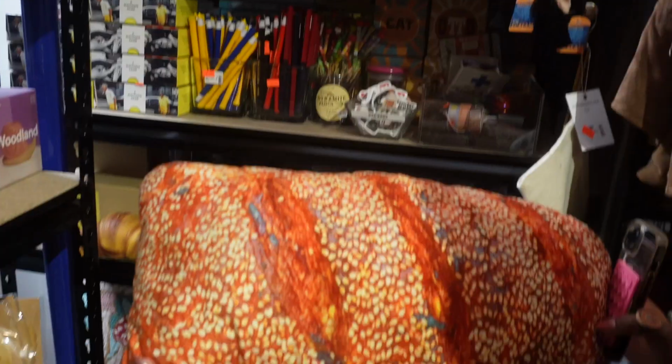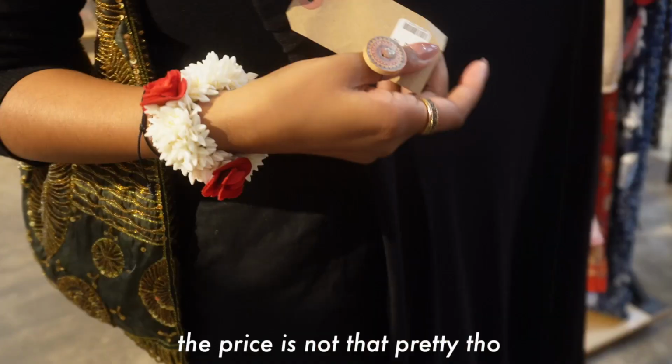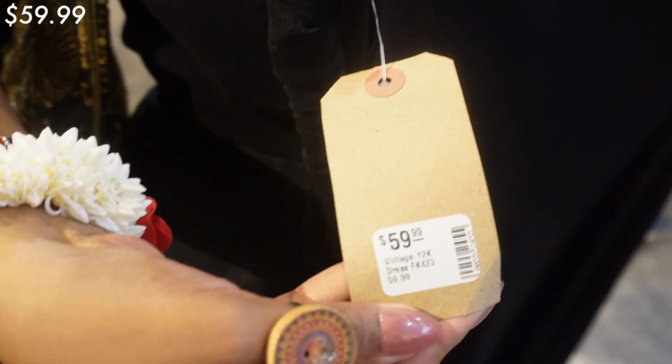But then there are also unique pieces like this that you can't find. Look, imagine this on your couch. This is a very pretty price. It's not that pretty though.